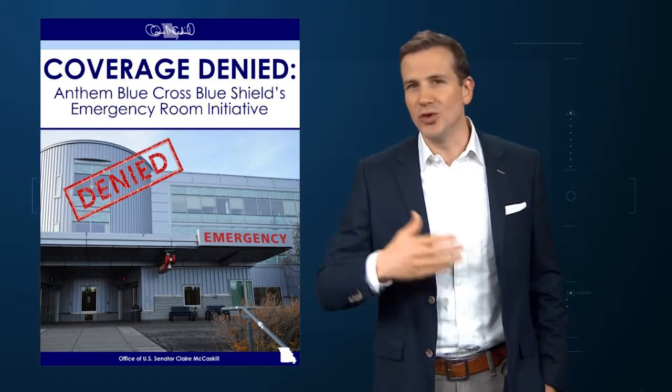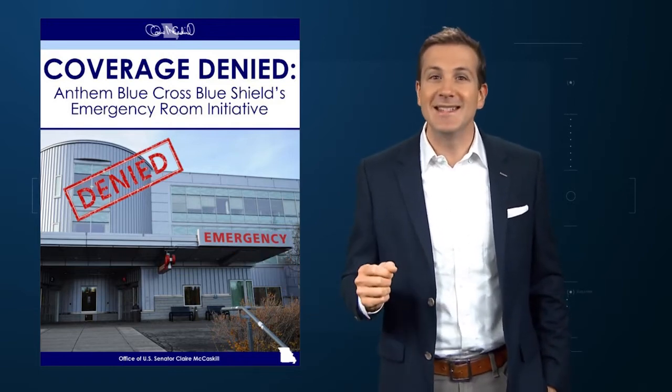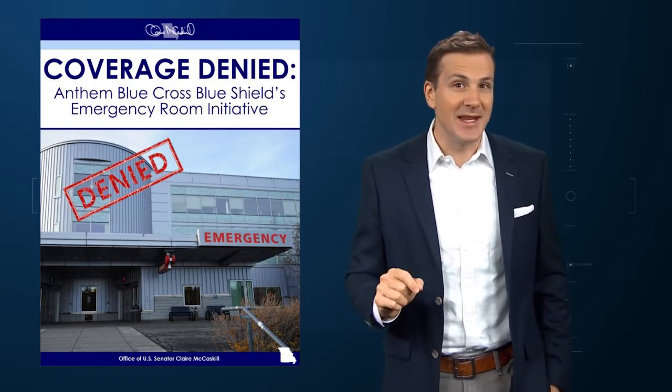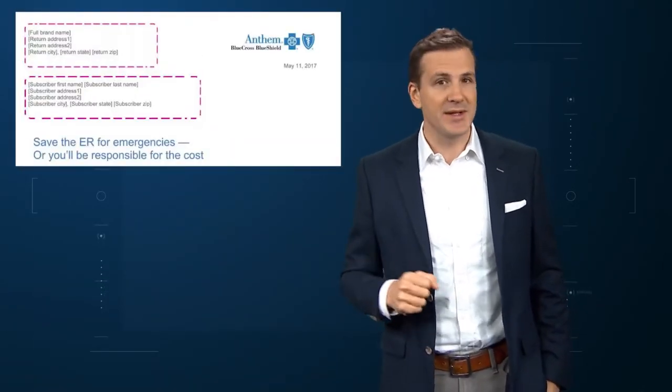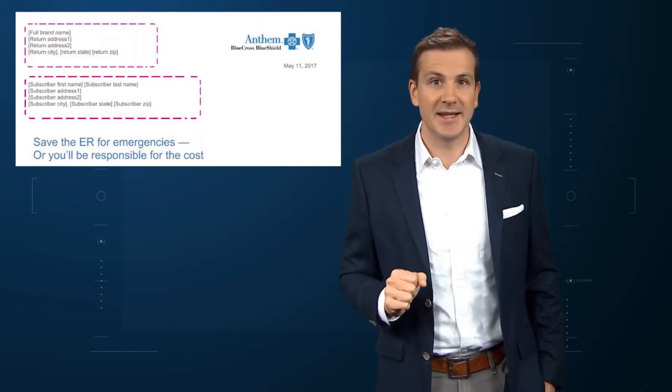Maybe the goal isn't really to retroactively charge patients who show up in the ED, but to scare people away from the ED in the first place. This mailer sent to Anthem members in Missouri supports that theory. And the really insidious part about that strategy is we may never know how many people are harmed by it.